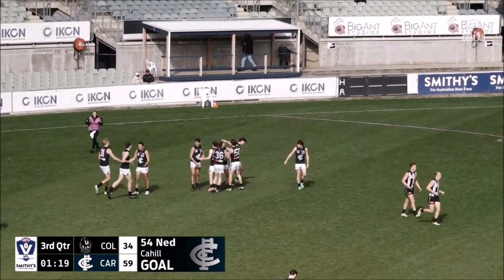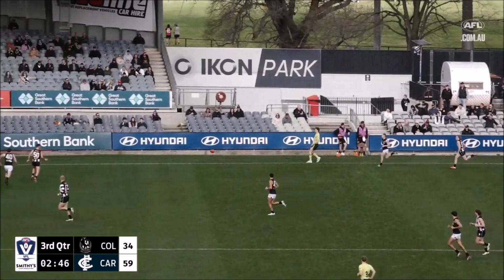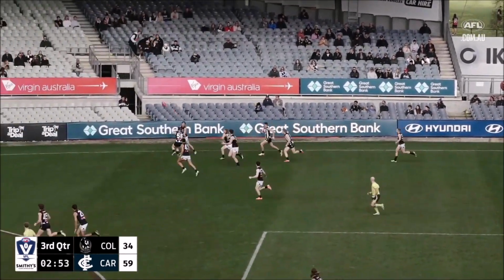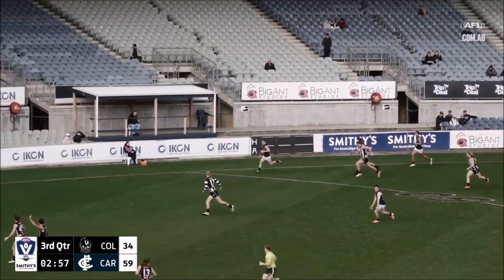He kicks the goal. In the path of Lemmy, who has time to steady. His kick over the top, just pitching in front of Glover. Worried off the footy. Nicely done again by Marr. And they can run it inside 50.